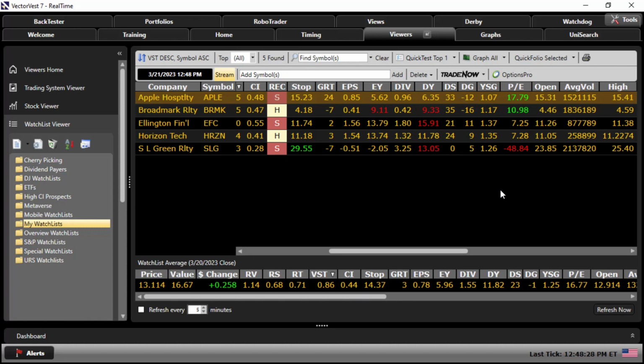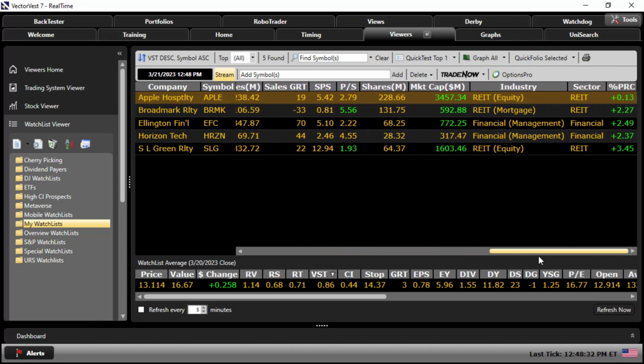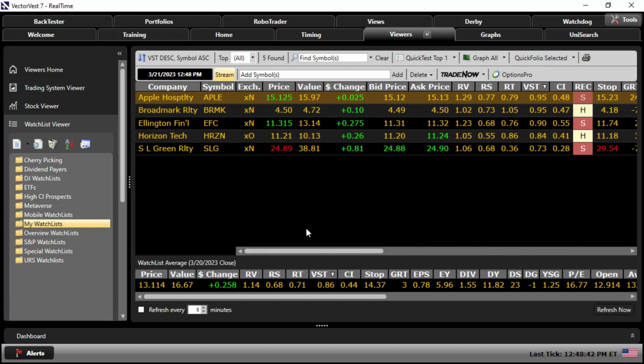It's a little bit different when we're looking at some of these, again, REITs. If I scroll all the way to the right, you'll see that we can break these down: financial management companies, REITs, MLP types, or closed-end funds, some of them are. But we're able to rank and analyze these right from the VectorVest page. And it even gives us an average of all of the stocks on any watch list that you create.